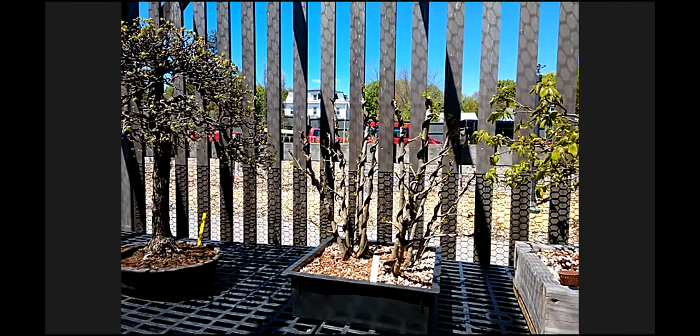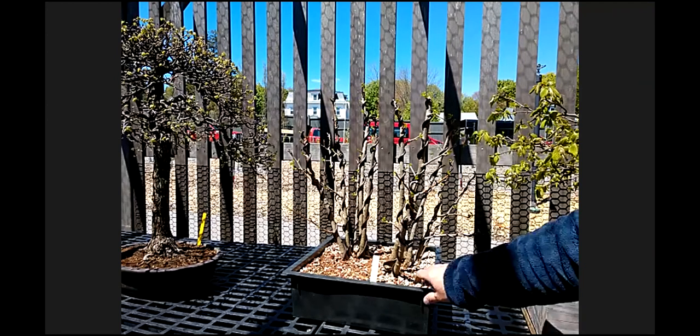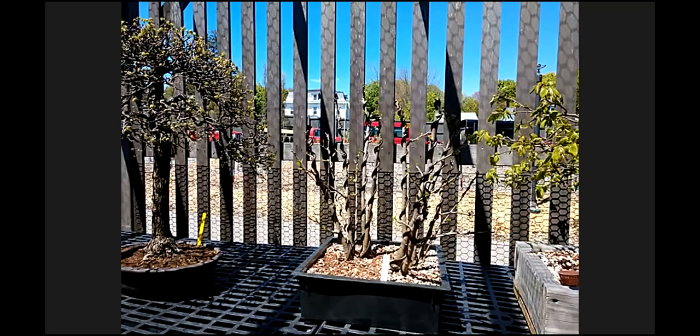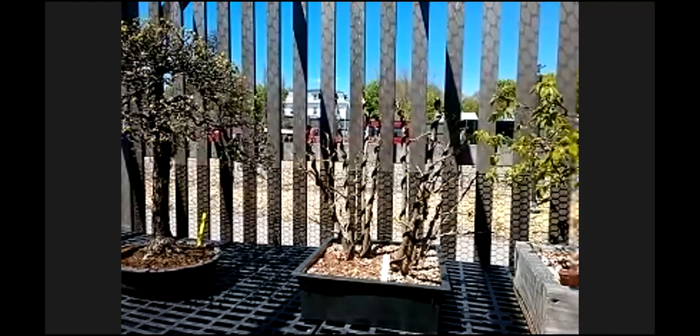It's not that the species can't survive the winter. It's that once you have something in a pot with its roots exposed, that will lend it to not surviving the winter.